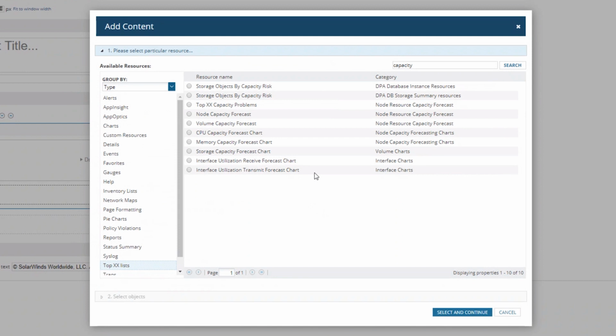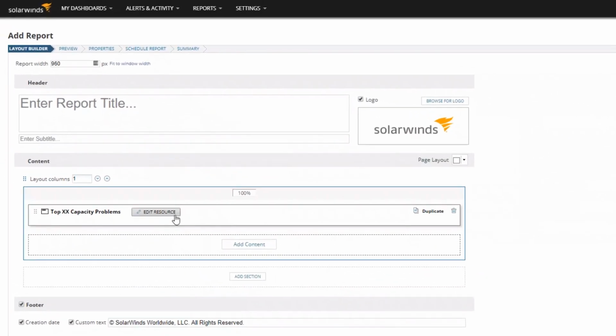You've probably seen resources that look exactly like these in the preview of our report, and your node details or interface details pages are going to have something like this on them. You can see already we've got node capacity forecast. That's going to be on your node details page. You've got interface utilization forecasting also on your interface details page. So you can use those resources in your reports too. We are going to use top 10 capacity problems. We're going to use top XX, and we're going to make it 10, because I don't want more than 10. That seems like too many.